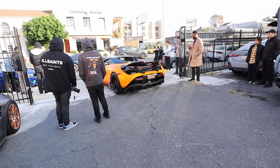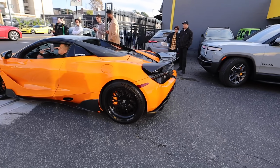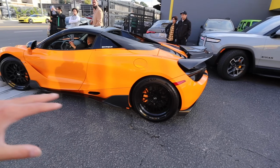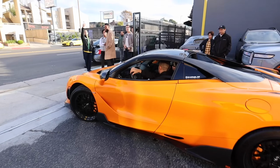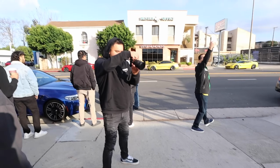Special car pulling in right off the bat. Beautiful McLaren 720S with the right mods. I think it has downpipes, got signature wheels, carbon body kit. I mean, just look at the side skirts. Beautiful color as well. Got the boy Kevin getting the shots.